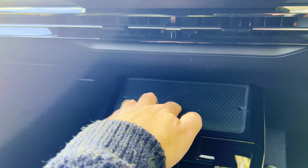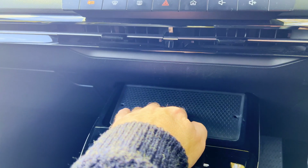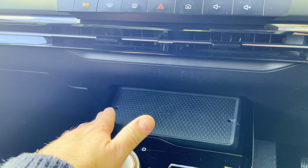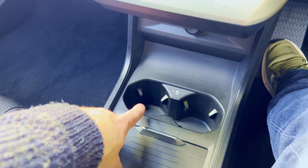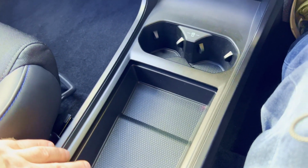This probably could do with a little bit of an upgrade. Speaking to the dealer, it just doesn't feel quite as grippy. And with these slidey things, I think if you go around the corner, you could lose your phone, but we'll see. Cup holders down here, two of them, and a little thing for putting various things in there, so that's nice. A small little net, another cubby hole here, and obviously your normal side cubby holder, so plenty of space.